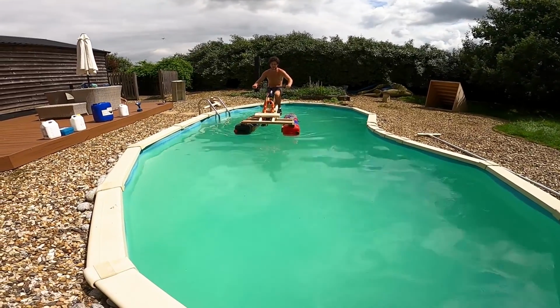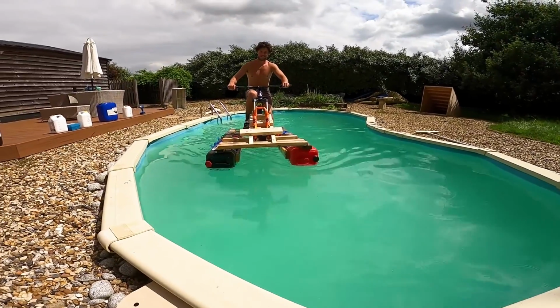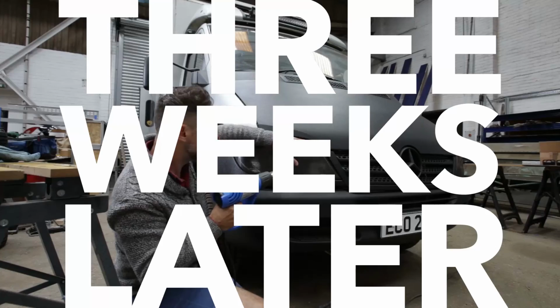We are motoring! Whoever said bikes can't go on water, hey? Chain's off. Oh no, it was going so well.